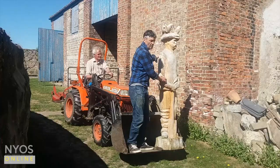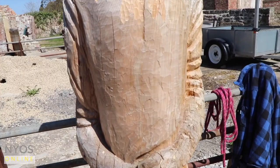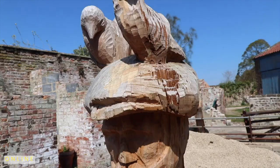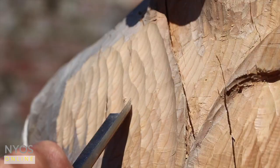In the winter, my sculptures get put away to protect them from the worst of the weather. Now we're getting them out for the summer. This is Wandering Angus. It's an Irish mythological figure, and it was said that birds flew around his head wherever he went, which is rather nice. He appears in a poem by W.B. Yeats and a song by Johnny Flynn.